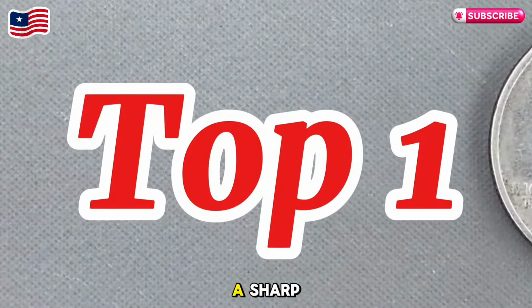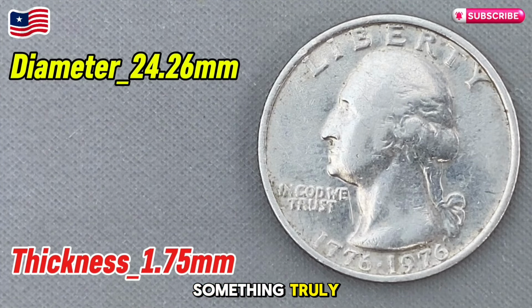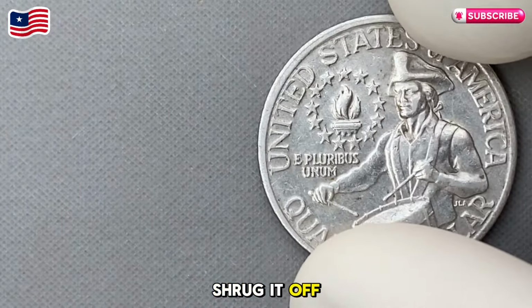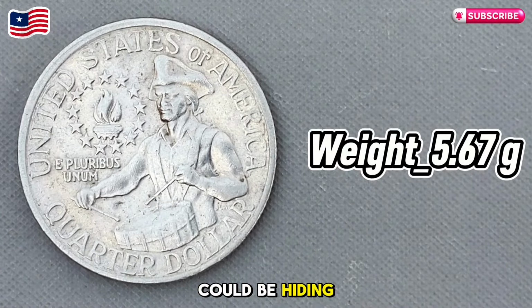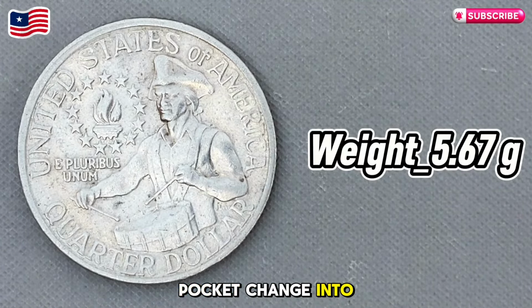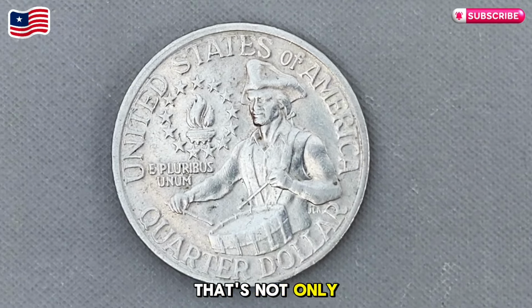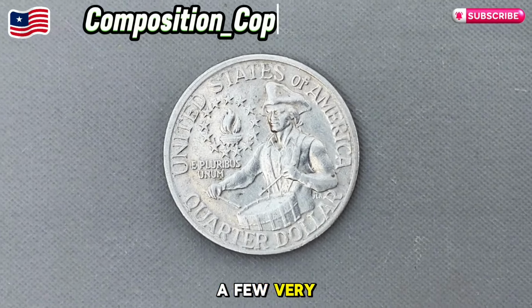Today, if you've got a sharp eye and a little bit of luck, you might be holding onto something truly extraordinary, a United States quarter from 1776 to 1976. Now, before you shrug it off as just another old quarter, hold on tight, because this one could be hiding a secret that turns pocket change into a payday. Yes, we're talking about a coin that's not only rich in history but could also be worth a small fortune if it checks a few very rare boxes.